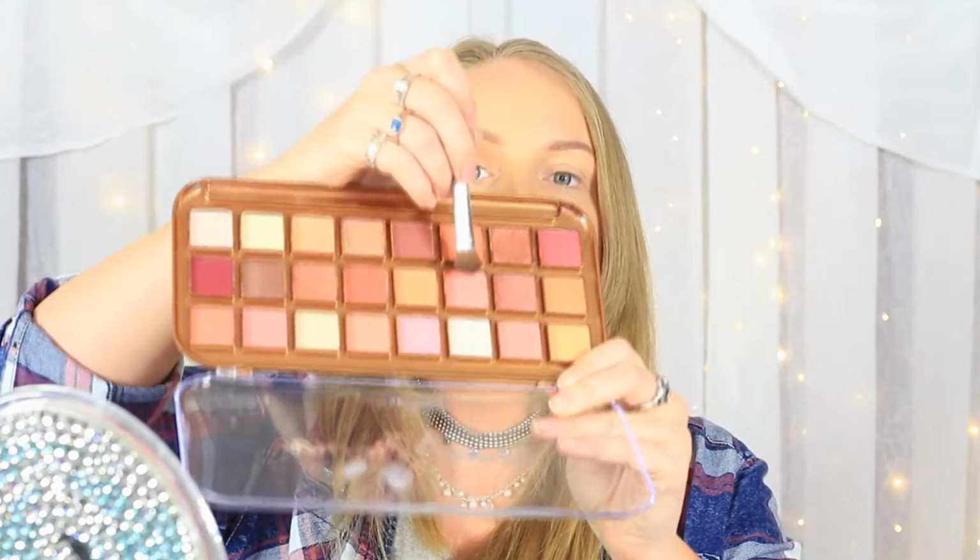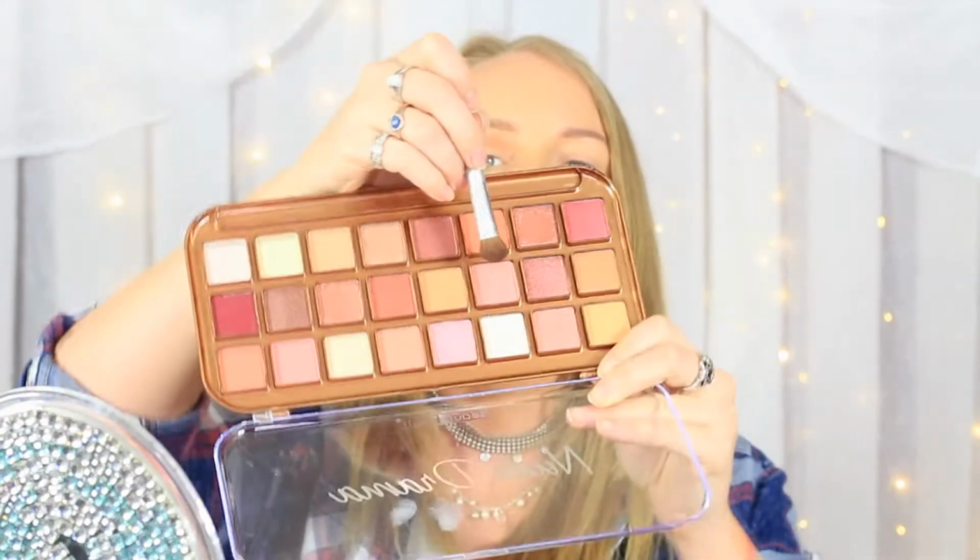I'm gonna use the same brush. Just clean it off. I'm gonna go in with this nice pinky shimmery color that's very much like the color I just used, except it's shimmery. So let's try that out.